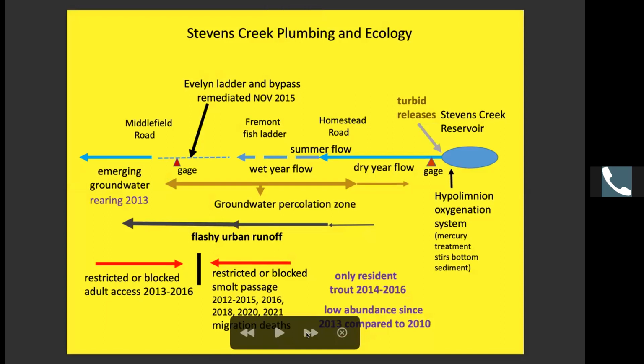Stevens Creek has some of the same problems. We've got a long stretch of percolating channel in the middle of the watershed, and you've got a small reservoir in the system. Next slide, please.